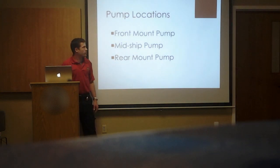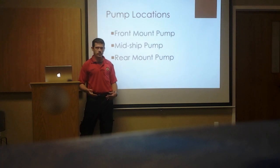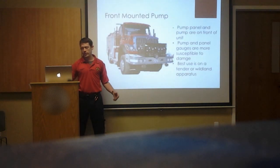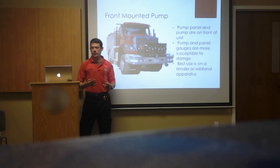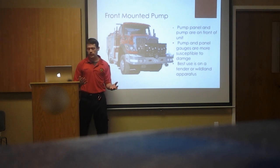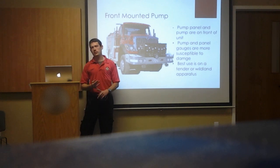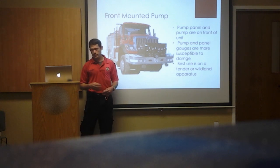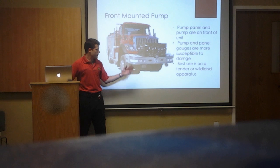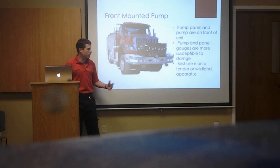For pump locations, we have 3 different types. You've got front mount, mid mount, rear mount. They're all pretty much what they say. The front mount is what sits at the front of the truck on the bumper, and they're mainly used for wildland and pump and roll situations, but they're susceptible to damage when you're driving, and they're all right here in the front. You don't have to have it in drive to pump, you can pump and roll.